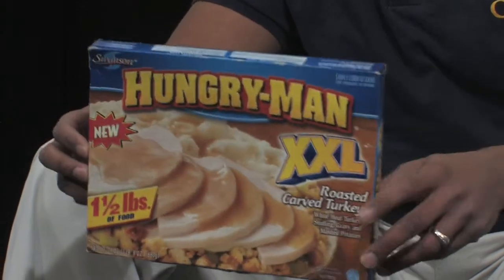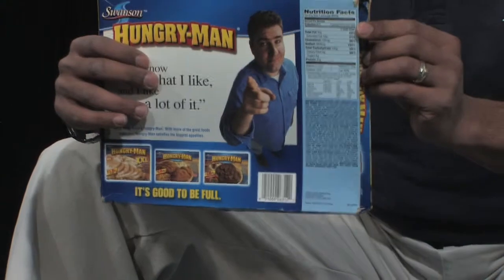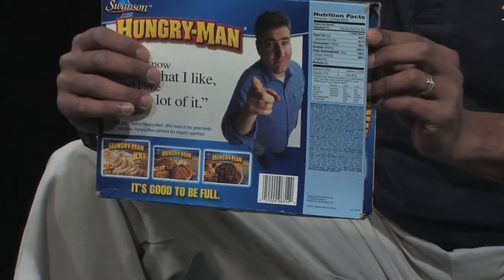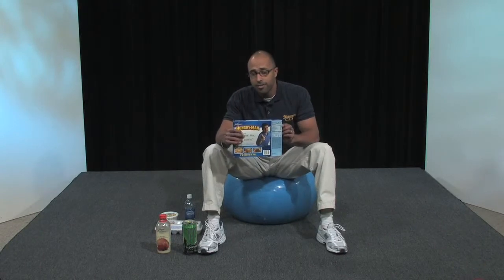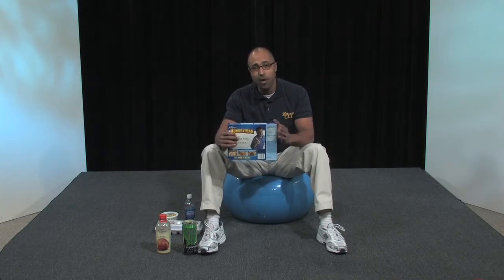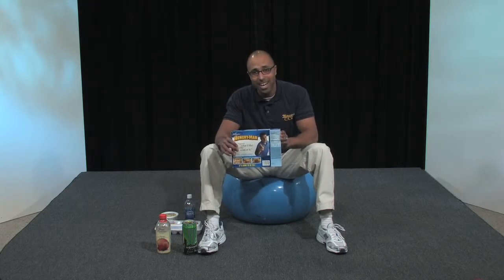The Hungry Man Dinner has a nutritional facts panel on the back of it, just as virtually every food that you pick up from the supermarket is going to have. It is important that when you select the food, you do what I like to call twist the wrist. That means that whatever you put in your shopping cart, you make sure that you are aware of exactly what it is that's going into your body.